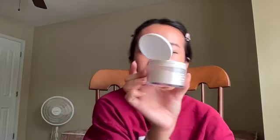Okay, and I'm gonna set my face with this milk powder that I've been using for such a long time. I'm just gonna set my T-zone, my forehead, and then my nose. And I didn't put any product on my nose except for blush. And then the sides of my face.